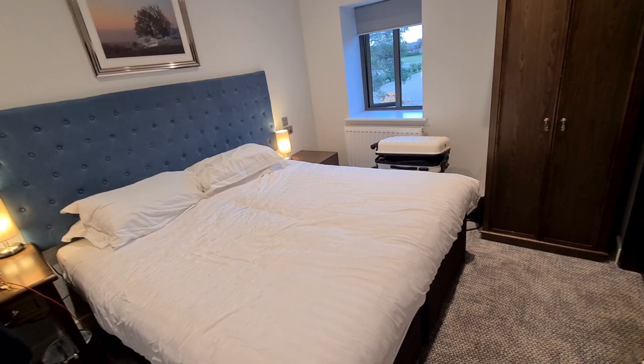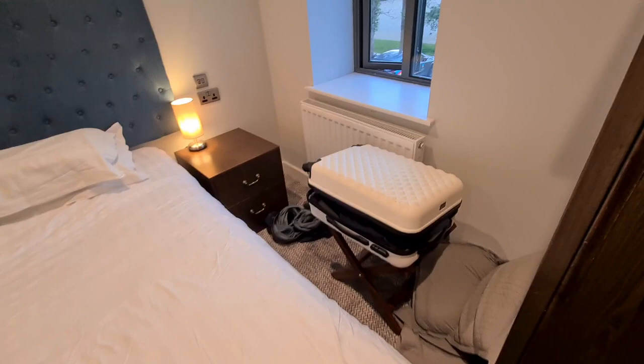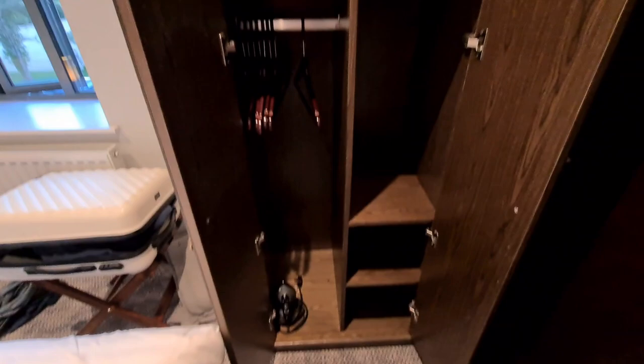So straight away we've got a super king size bed with a big duvet on top. Very good quality, and they're really, really comfy, these beds. We've also got a stand for my bag there, and a set of drawers, and the big bay window there. So now, a nice big wardrobe. We've got an iron. We have got the board, it's just to one side down here. Got the unstealable hangers and a safe as well.